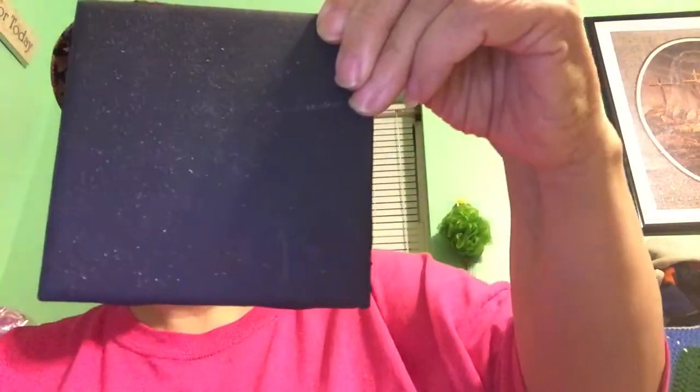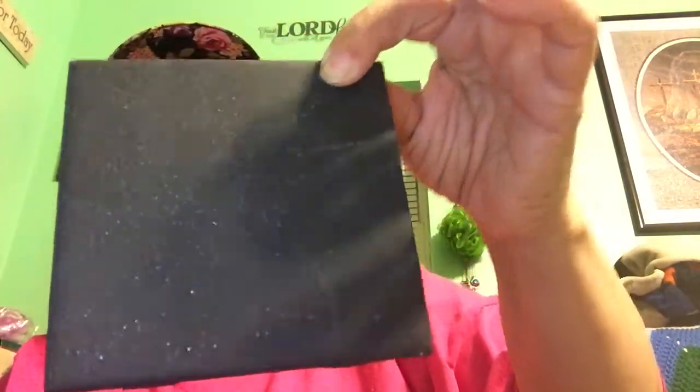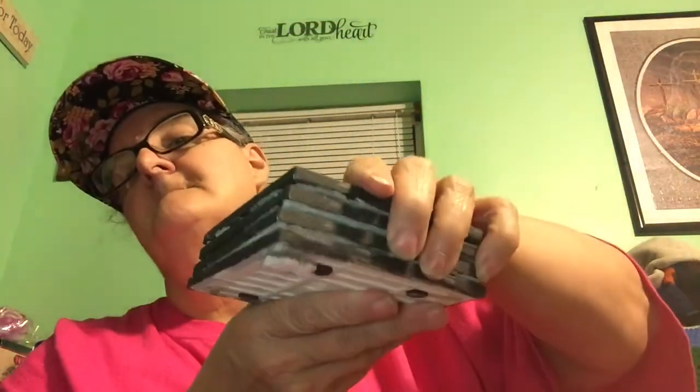Then I got these things at the Goodwill. I think I paid $2 for them, I think. And they're chalkboard things. They're little tiles that somebody got. It says made in the USA in 2013, whatever. But it looks like they painted chalkboard paint on. I got 4 of them. I was thinking about using them for something. I'm not sure what yet, but I thought they were cool.